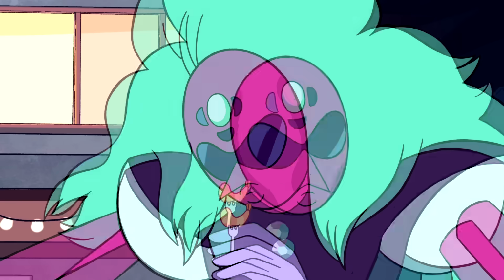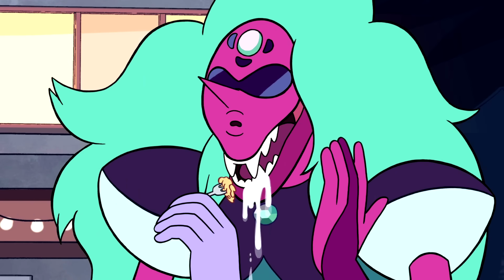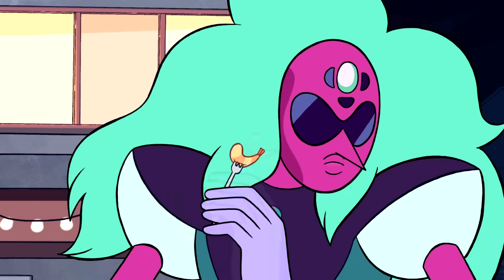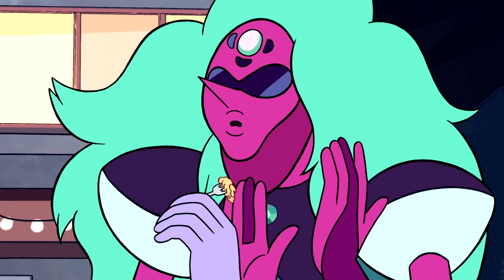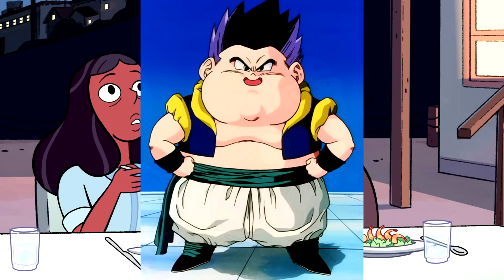We saw that with Alexandrite, the minds and personalities remain intact for the fusion, to the point where they even start arguing with each other. My point is that right from the get-go, it seemed as though Sugilite was her own person, not the minds of Garnet and Amethyst working together. Kinda like she's the fat Gotenks of fusion, she's just a little off.